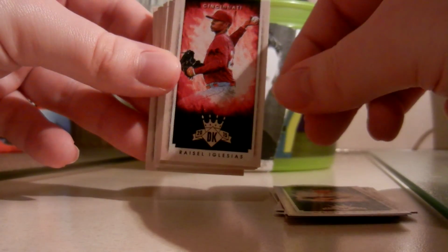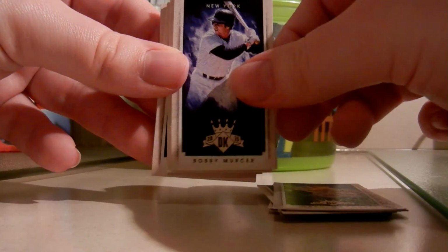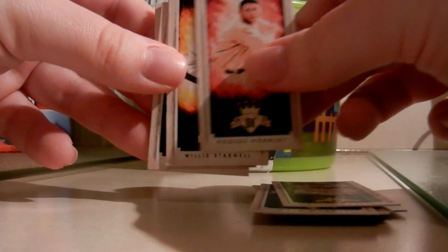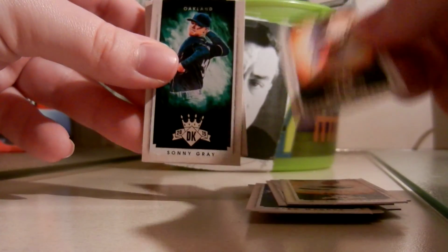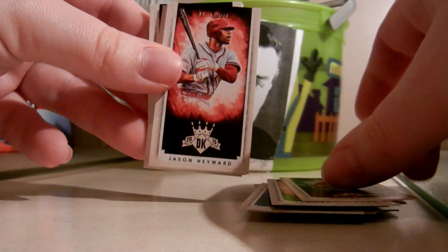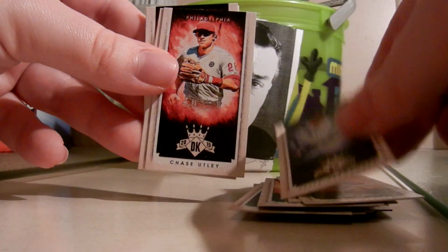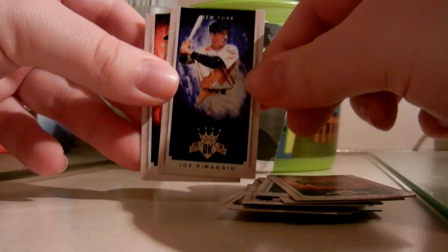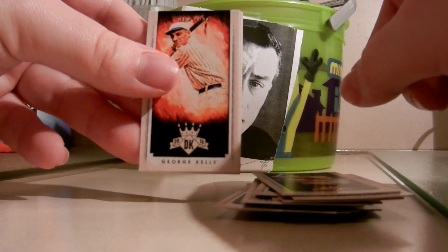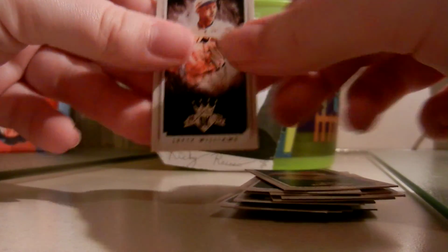So some really cool stuff. Rafael Iglesias, Greg Maddux, Rogers Hornsby, Willie Stargell, Gregory Polanco, Sonny Gray, Jason Heyward, who's a free agent. We'll see where he goes. King Felix, Chase Utley, the most vilified guy in all sports, Joe DiMaggio, George Kelly, Charlie, and Lefty Williams.